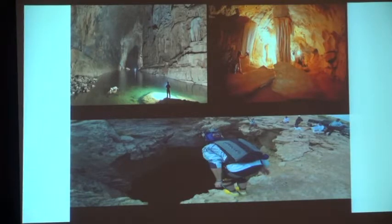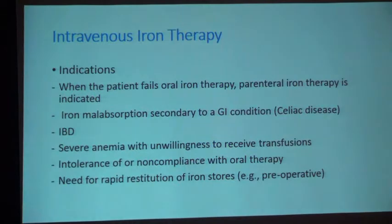I put this slide because intravenous iron therapy in children is a high-risk therapy. Indications are when the patient fails oral iron therapy, iron malabsorption like in celiac disease and inflammatory bowel disease, patients with very severe anemia whose parents are not willing to accept transfusion, those who are intolerant to oral iron, and the need for rapid restitution of iron stores, like preoperatively. Only in these particular indications do you need to give intravenous iron. In most patients you don't need it.